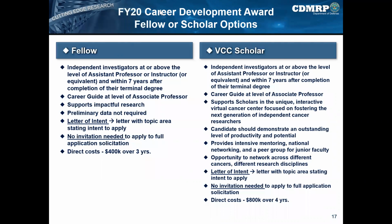Now, the fellow option has the same requirement of an independent investigator at or above the level of assistant professor or instructor. They do not have to be tenure track, and must be within 7 years after completion of their terminal degree. The career guide is an associate professor. This supports impactful research. Preliminary data is not required. And it's $400K over 3 years.